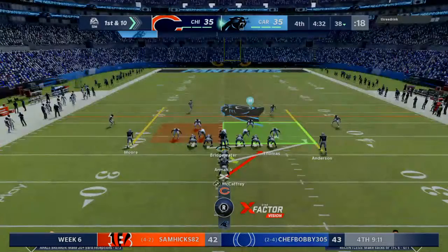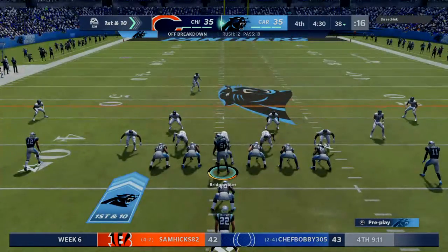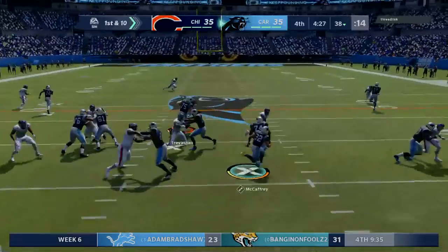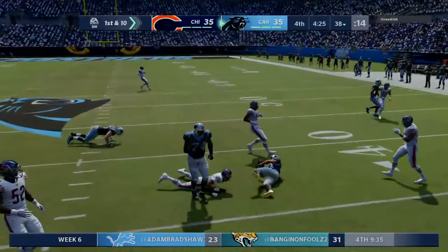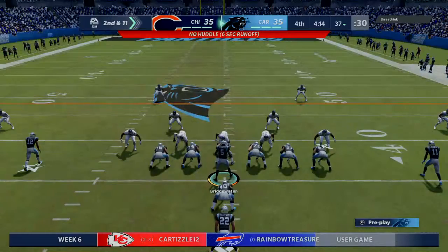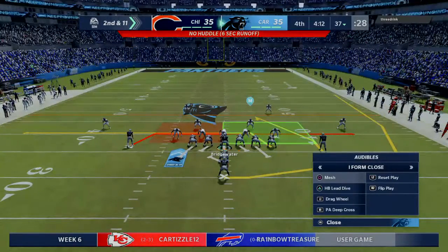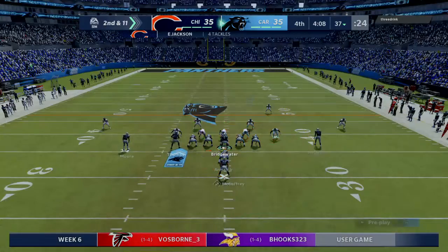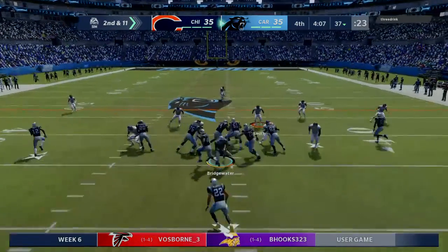Some good games going on in the early window. This might be the best of the bunch. Bridgewater going to give this to McCaffrey. And maybe a measure of revenge there. He's had his way in this one, but this time they get him behind the line. Officially, it's a 1-yard loss. That's going to bring up 2nd and 11 at the 37.